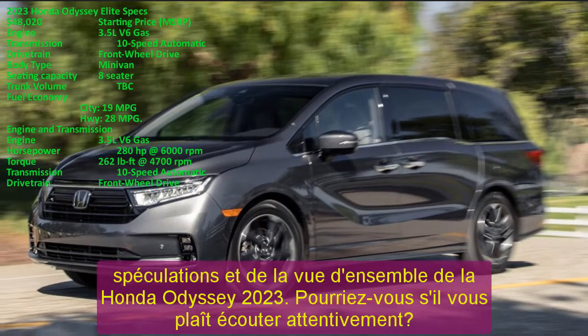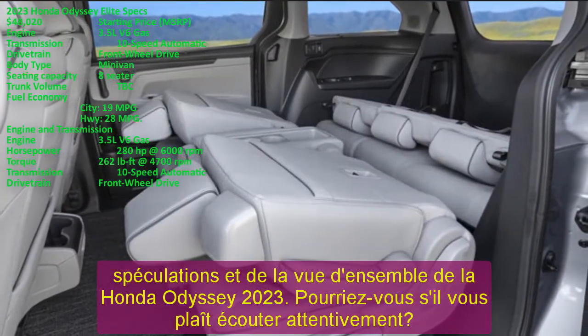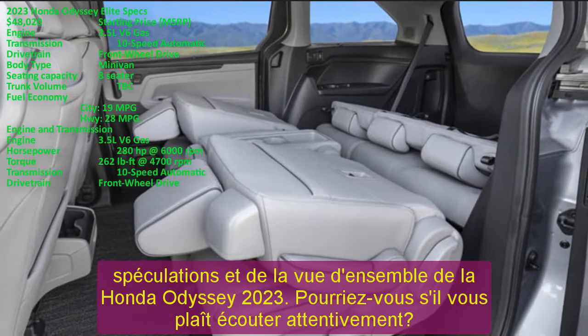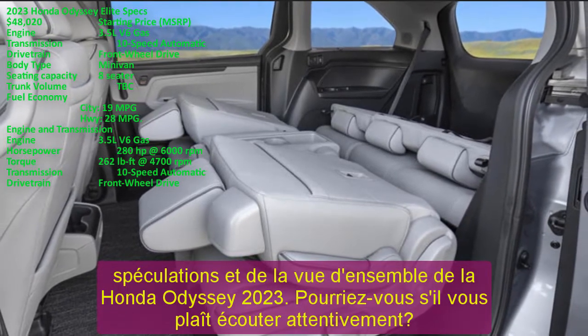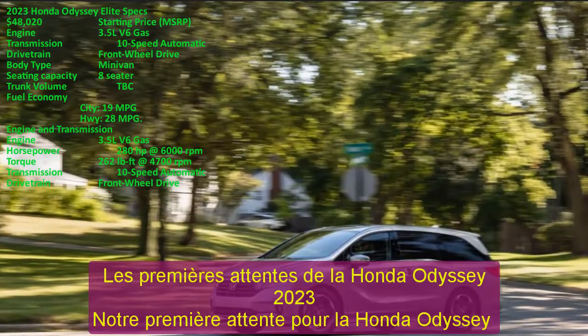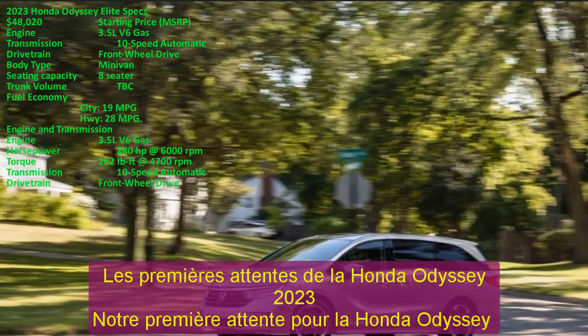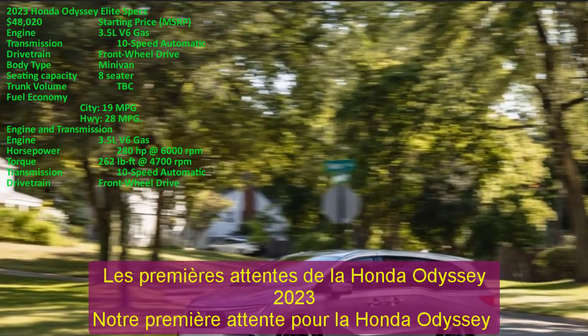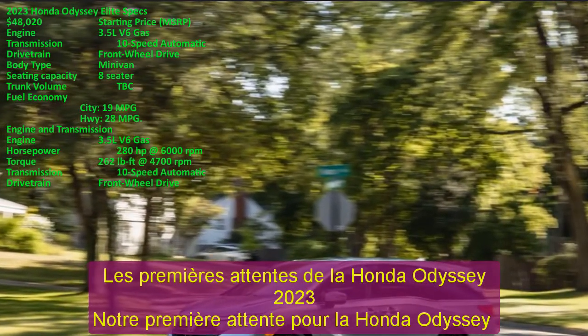Interior and performance do not appear to be a severe problem. We even like the interior of the 2022 Honda Odyssey, which looks quite luxurious and sophisticated. In addition, the performance of this car seems to be sufficient for the 2023 Odyssey. However, there may be a significant increase.